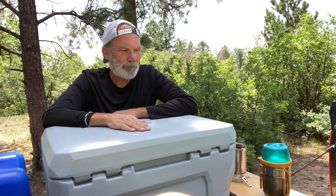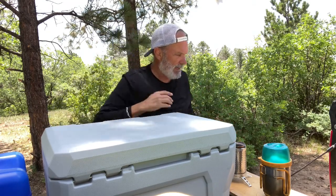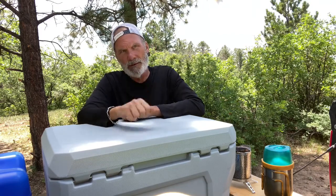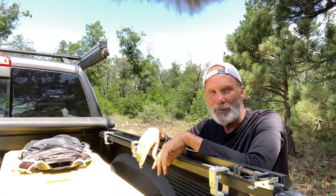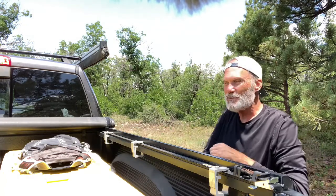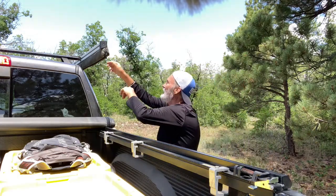So anyways, I get all that out and organized, and then I'll start working on pulling my canopy out, and then the inside, just getting that ready. None of this takes very long, but we'll just keep going. Usually it's better to have two people doing this, but there's not two people, so I don't have that. So I'm just gonna show you how I set it up, and I'll speed the process up too.